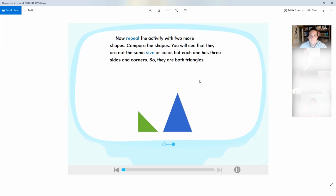Now repeat the activity with 2 more shapes. Compare the shapes. You will see that they are not the same size or color, but each one has 3 sides and corners. So they are both triangles. There you go. Good job. So they're both triangles. Very good.